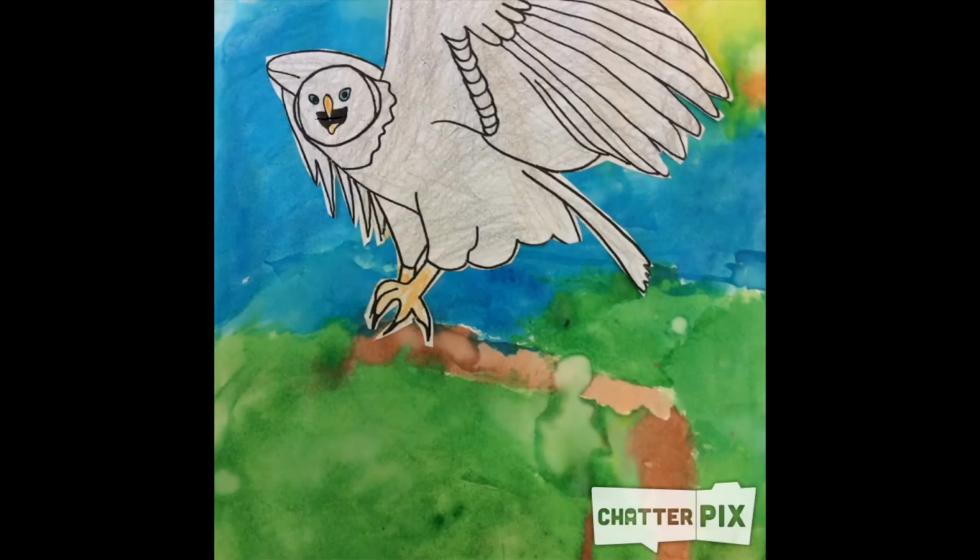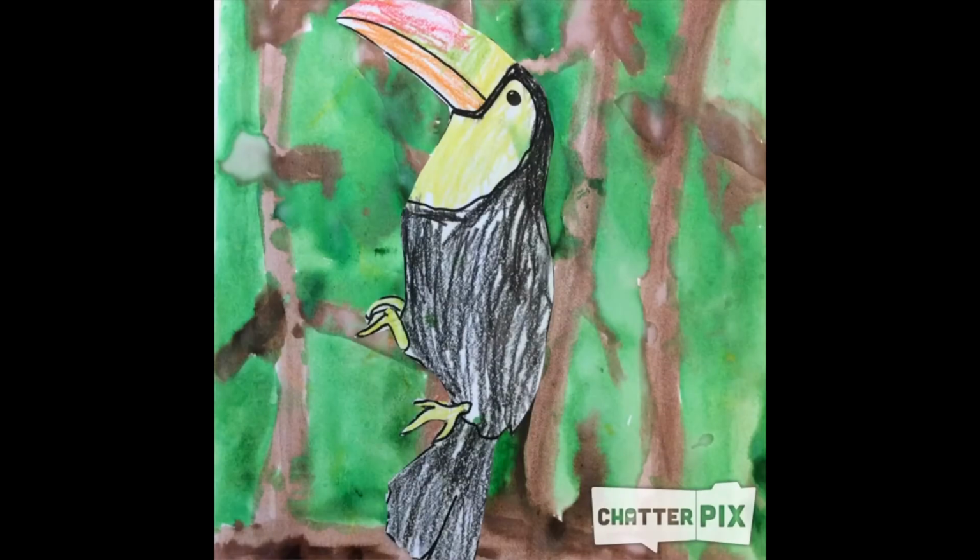My animal is an eagle, by Cooper. My animal lives in the rainforest. My animal eats small rodents, birds, insects, and fish. They can grow to be 20 pounds. They can grow to 35 to 41 inches tall. My animal is endangered.